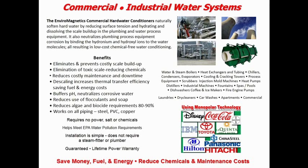One of the greatest costs in commercial industrial HVAC and manufacturing is the cost of scale in the process equipment like boilers, exchangers, cooling towers. Scale retards heat and or cold transfer efficiency and is a very costly energy problem. At the commercial industrial level, scale costs a lot of money in downtime, chemicals, and maintenance.